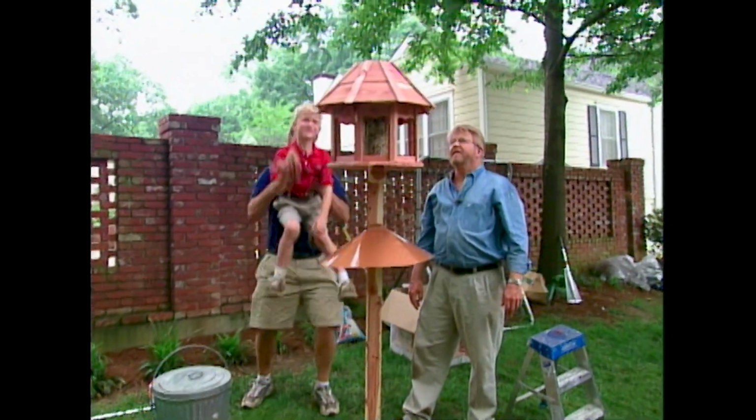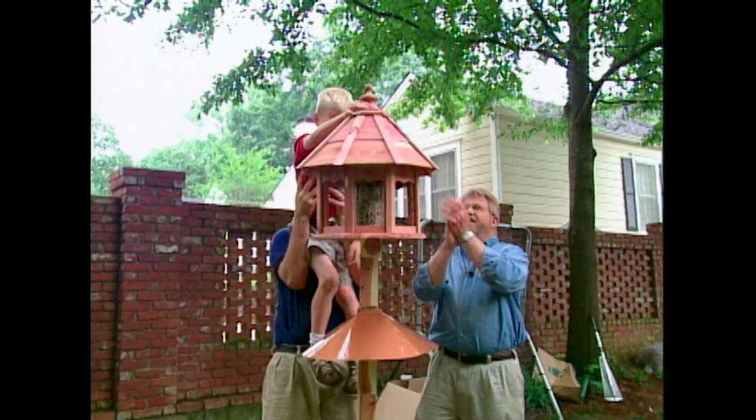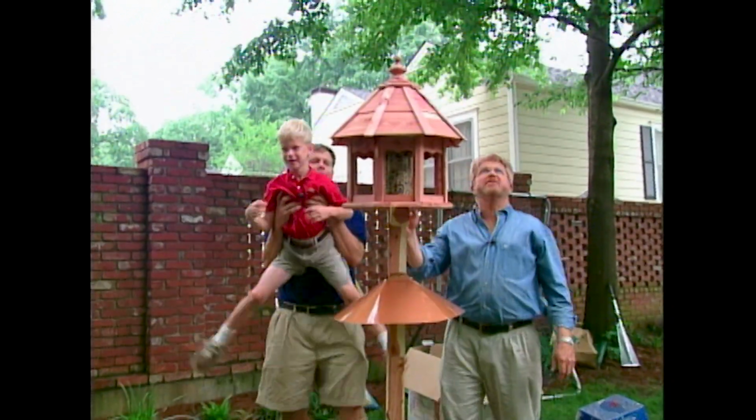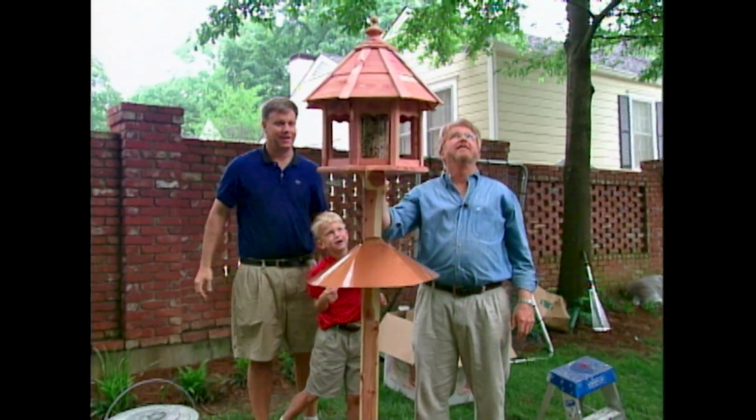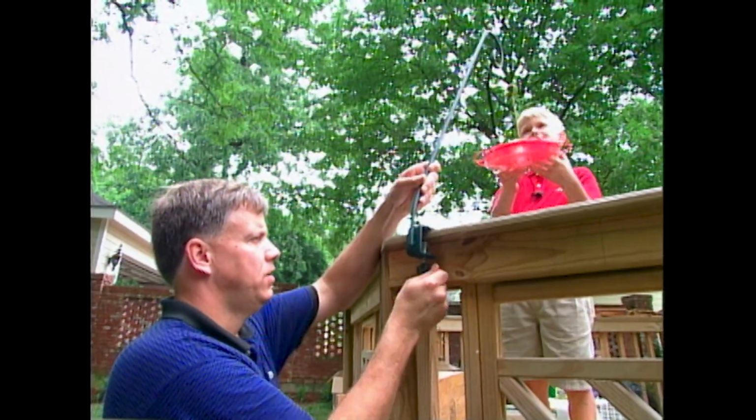Okay, John, here's the topping off. All right. Whoa. Yay. All right, come on, great job, guys. Soup's on. We're down to a few finishing touches, such as attaching the hummingbird feeder to the deck railing.